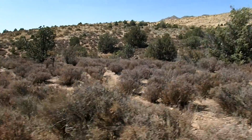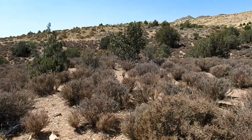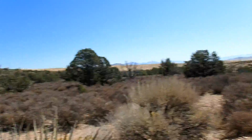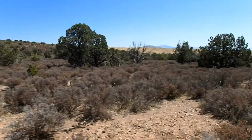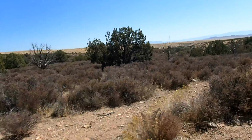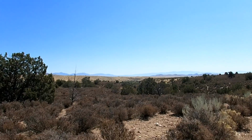This blackbrush can look particularly hideous in a drought. They basically look charred. But they're used to it. Look at all that greenery down there.